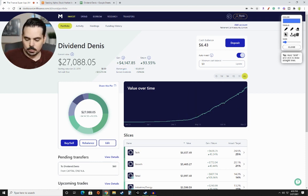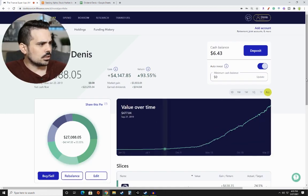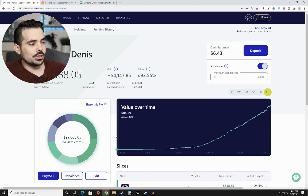Now, one thing I do want to show people here too. Let me zoom in here. So this is the value over time on our portfolio, and you can see here the 23rd of January 2019. We start with $100. That's all we put in here, and over time we just got more comfortable, put more in every single week, every single month, and then you see that account grow.